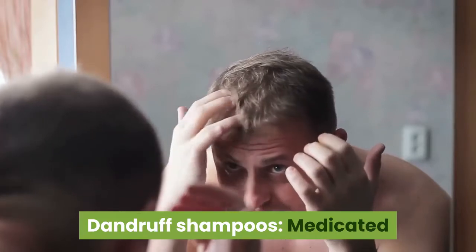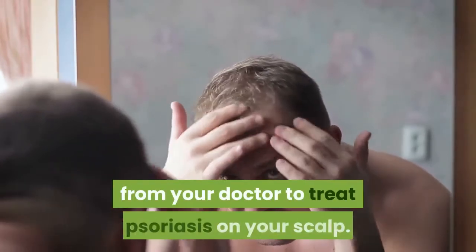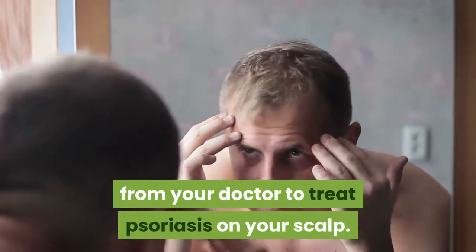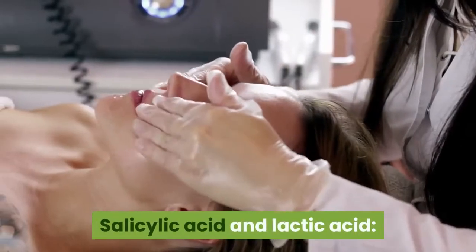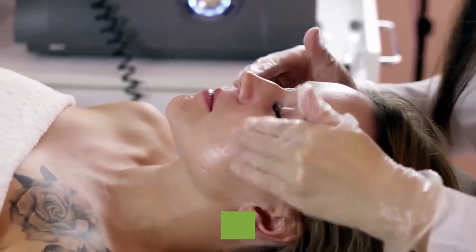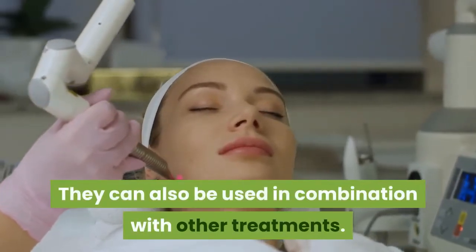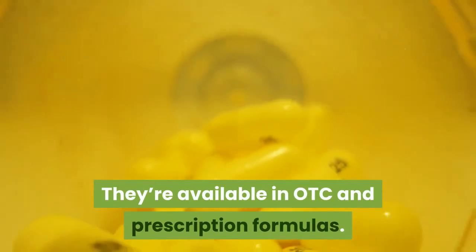Dandruff shampoos. Medicated and prescription-strength dandruff shampoos are available from your doctor to treat psoriasis on your scalp. Salicylic acid and lactic acid. Both of these acids promote sloughing of dead skin cells, which reduces scaling. They can also be used in combination with other treatments. They're available in OTC and prescription formulas.